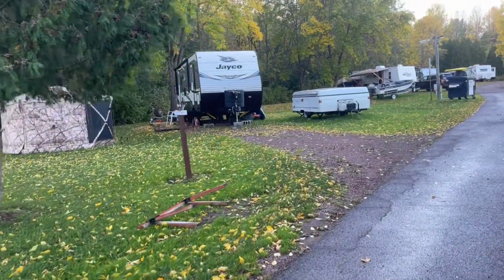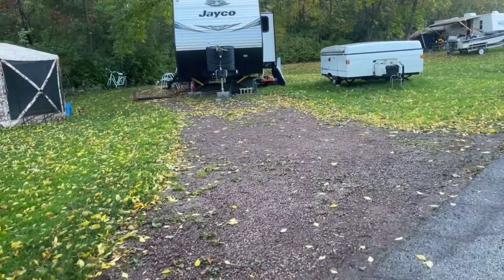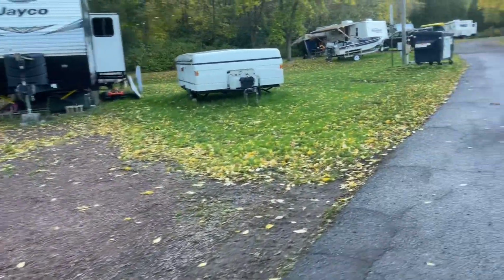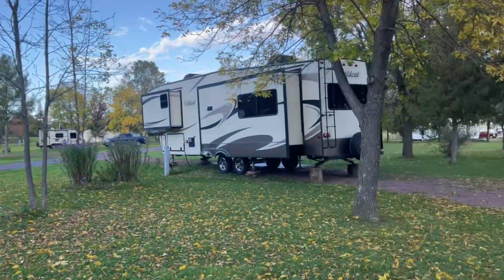This is site 34, and it's seasonal right now as well. And then we're back at the road that goes out to the front, and site 33.